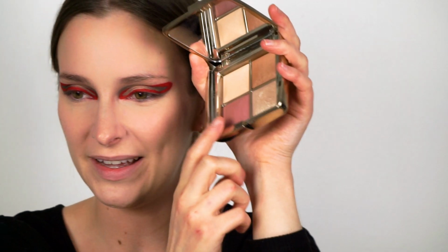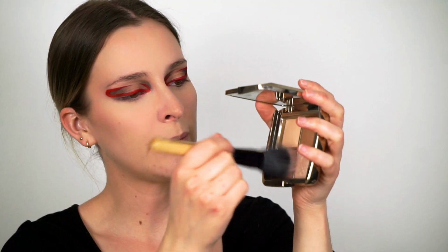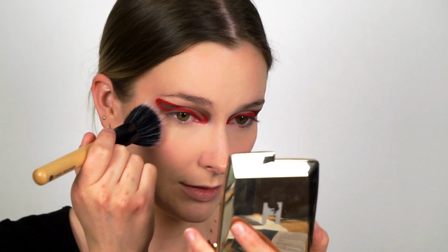I need to add more bronzer now because I just went over my bronzer. Oh my goodness, give me back some color. So because we don't have a new powder blush to try, I'm going to take the blush from this palette as well. I'm going to take that with a duo fiber brush, and I'm just going to blush my cheeks. Just place this on my cheeks.